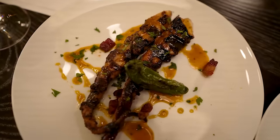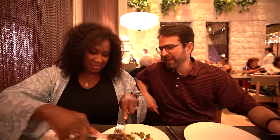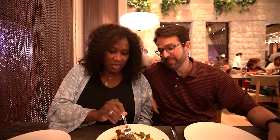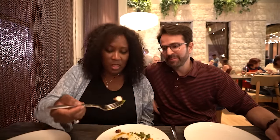All right, so first up, charred octopus. All right, here we go. What do you think? Well, I think you should have the first bite and let me know what you think. Okay. It's definitely your jam. I tell you, it smells and looks really good. And you gotta try it with the shishito. Yeah, shishito peppers are a must. Love shishito peppers. You do.